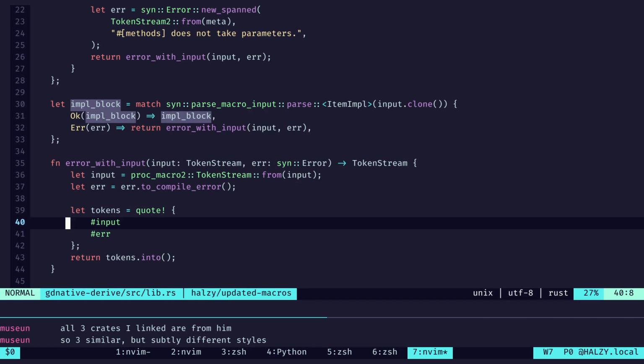Subtly different styles. By they, you mean detailnet? Yes. Oh. Yes, I understand.